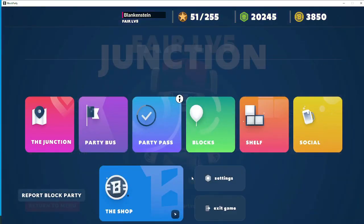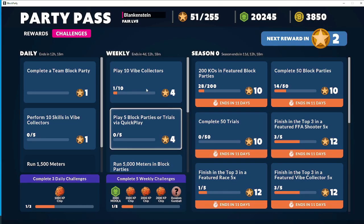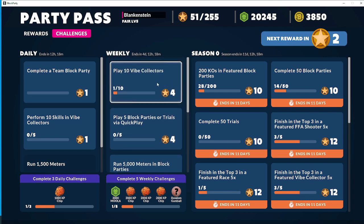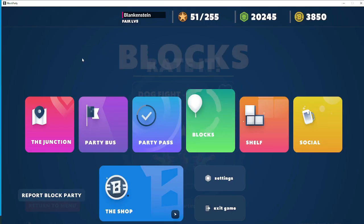Okay, so for this party pass, oh, so I'm two more short for the high points to get this 1250 moolah. Okay, let's go to the challenges first. Okay, this one right here, guys, play 10 vibe collectors. So it means that I have to play 9 more train runners right here, and for this one, perform 10 skills in vibe collectors, and also finish in the top 3 in a featured FFA shooter 5 times. Okay, I think I have 2 more to get this 12 high points. So yeah, but for now I'm going for the train runners.